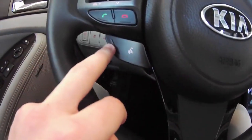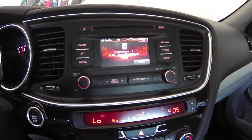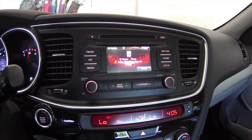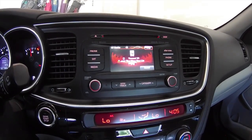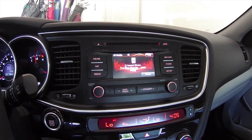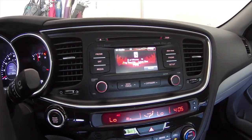I'll show you that quick. Please say a command after the beep. Help! Here are some examples of media commands. Play Zune. Play artist Rolling Stones. Shuffle. Repeat on. For help with other modes, say more help after the beep. Please say a command after the beep. Cancel.